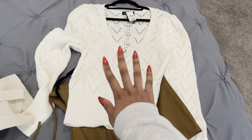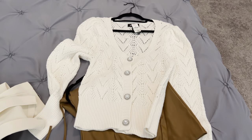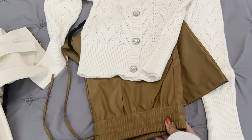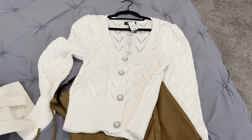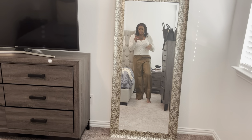I may have to try on a couple of things, but I know I am going to be wearing this. And then if all those fail, I'll just put some jeans on. But I kind of like the contrast of this, but we'll have to see once I get it on. So stay tuned.